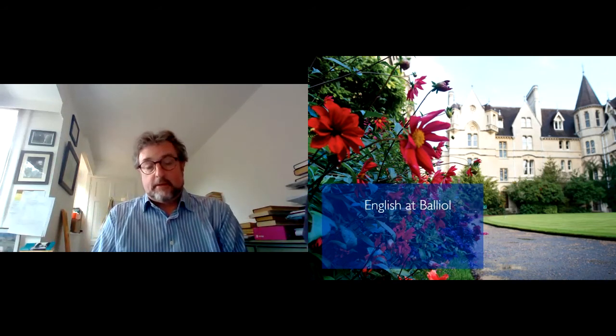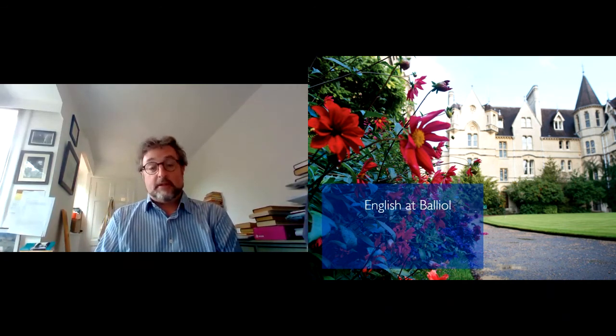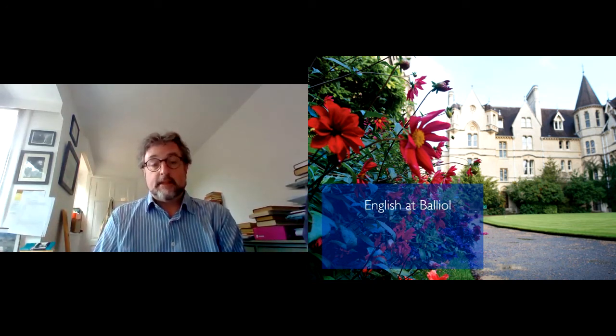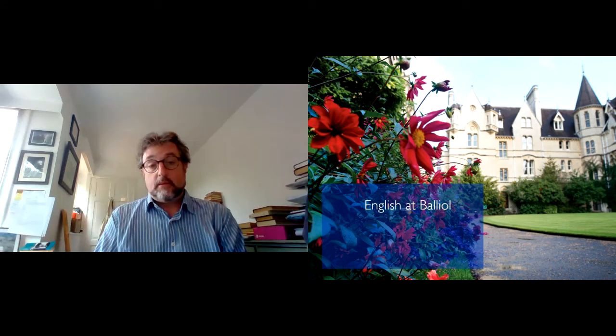English at Balliol. Well, Balliol is a very central college and it's a very big college, so those are the sorts of things you might want to take into account. Every college says this, but it's genuinely true, I think, at Balliol, that it's a friendly college. It's a very old college, but it has lots of good modern facilities. It has liberal traditions. It's inclusive. It's a very international college. All those sorts of things that you might want to think about.